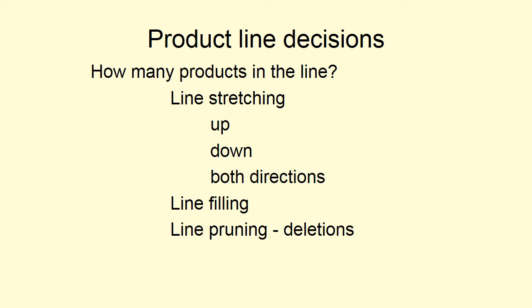Next, in terms of the idea of how many products in the line, what about adding products to the line once I've established it? Think about something like an automobile company. Well, there are a couple of approaches to adding new products to an existing product line. One is called line stretching up.